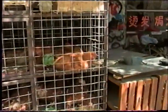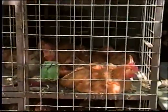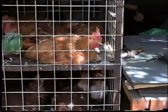And this is the place that I want to go, right here. They got, look at all these beasts. Chickens, ducks. I don't even know what kind of ducks those are. But here's some chickens. And this is what we want to buy today. We're going to try some chickens.